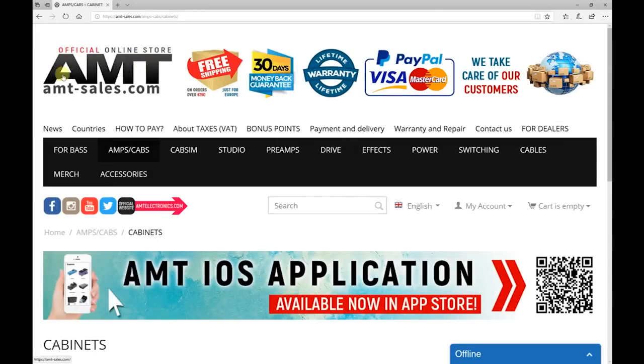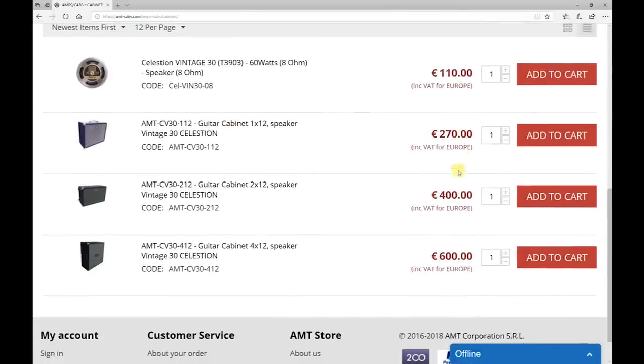They are from AMT and they may be the most affordable cabinets with Vintage 30s on the European market right now, after Hallenbenton of course.